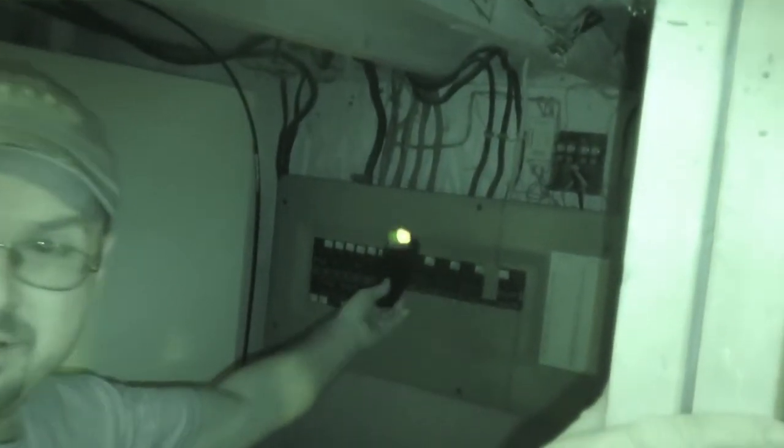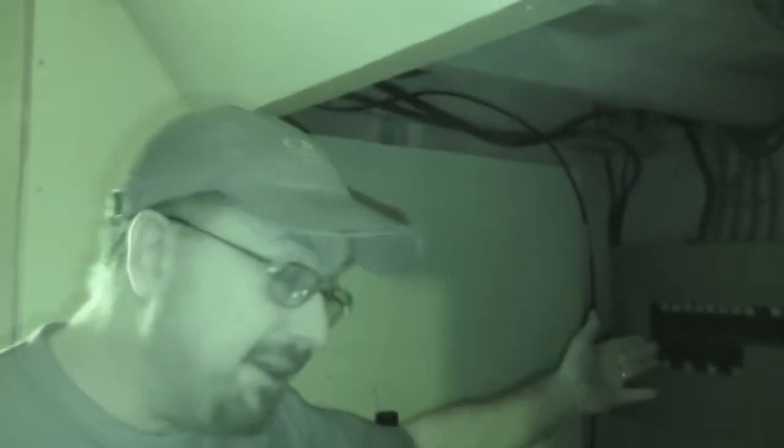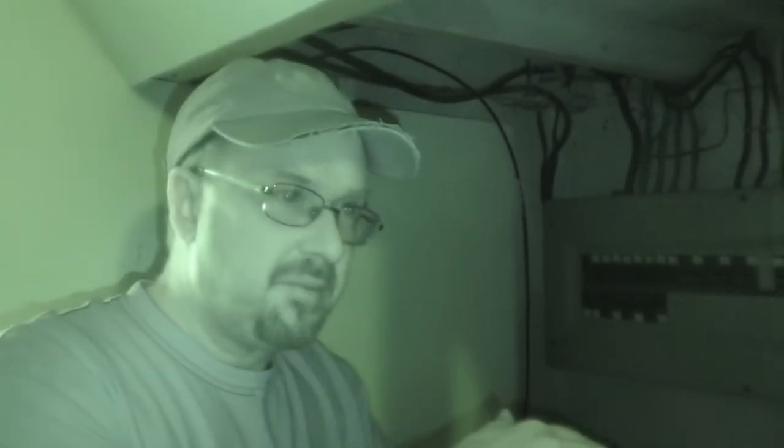So if you're doing base reads with a K2, there's going to be 10 or 15 things in the house that are going to make this go right off the charts. But don't get me wrong, if I lay there with my head next to a panel box all day long, I'm probably going to suffer some form of mental fatigue and some kind of reaction.